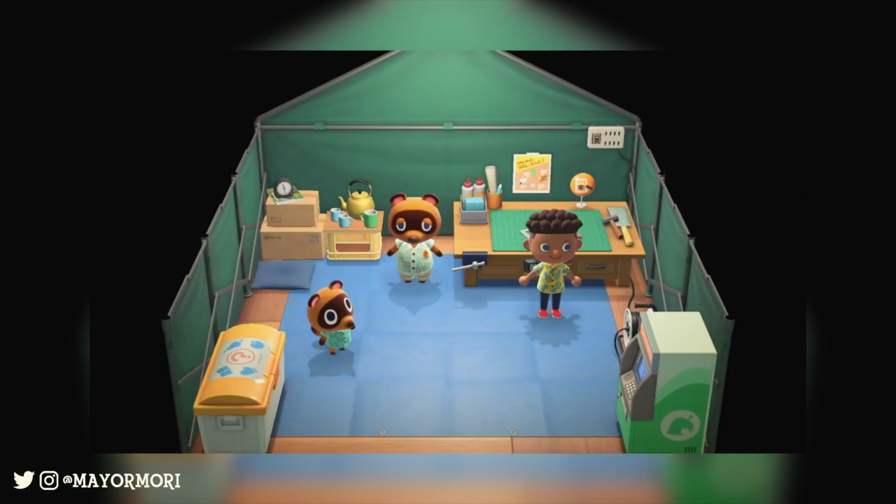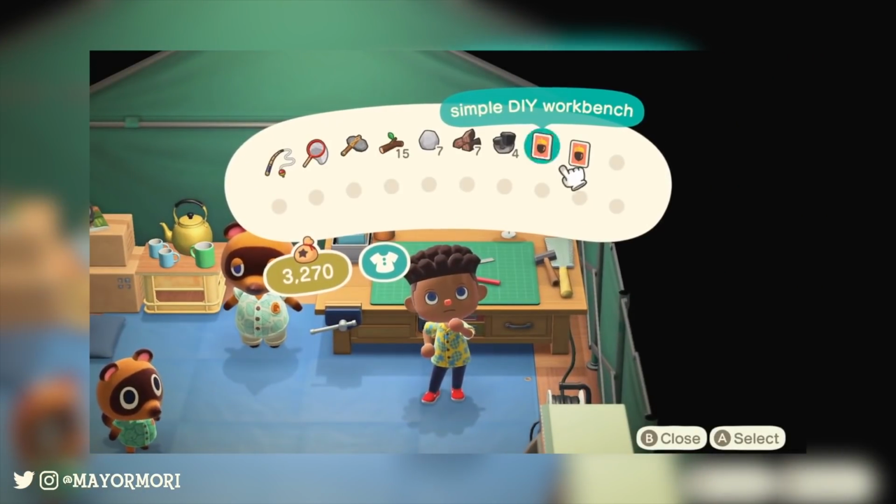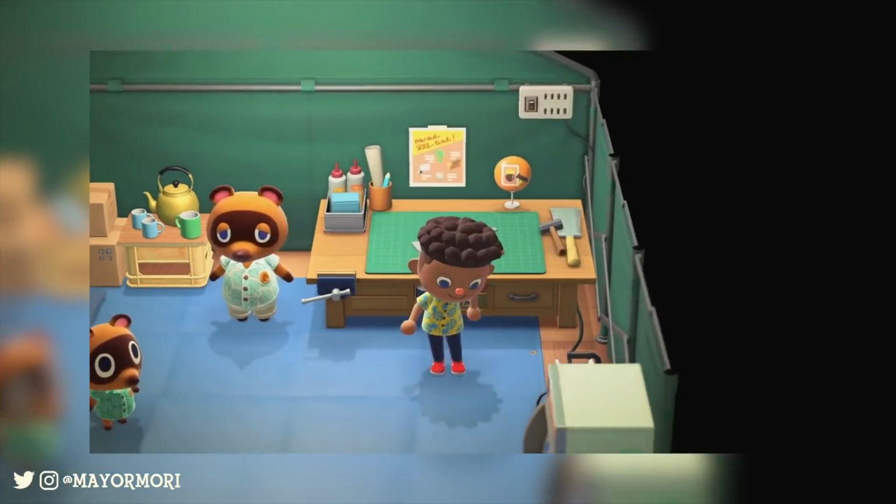Anyway, before Blathers even visits the island, donations can apparently be made through Tom Nook, which is pretty cool.